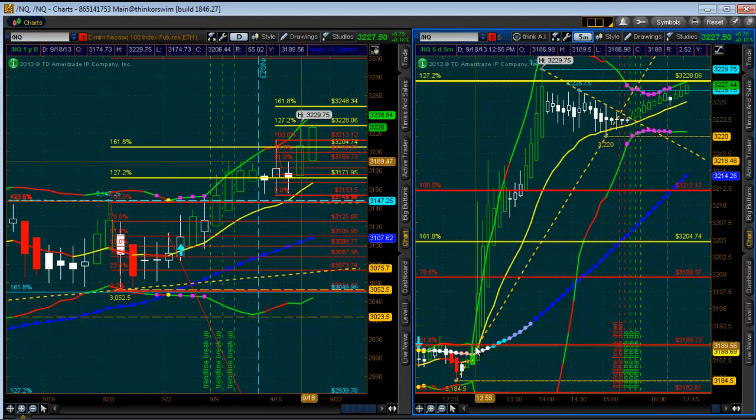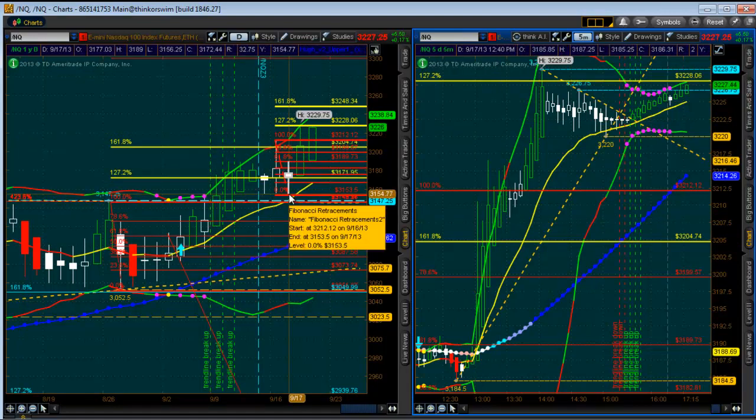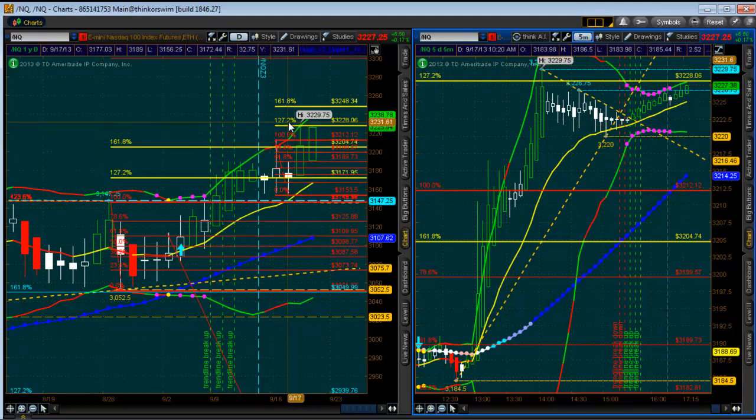And so you can see right at the announcement how the equity market for the NASDAQ 100 shot up and went right up to this target zone that we had at 1272 and then pulled back. This is a 1272 extension from the high that was set on the 16th to the low of this week down at 3154. The next target will be 1618, which will be 3248. So that's the move up.